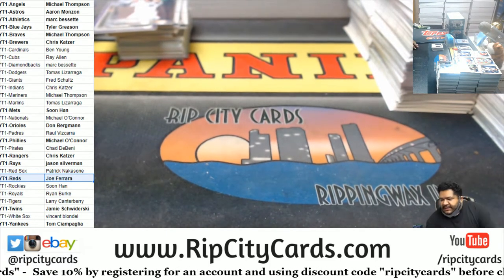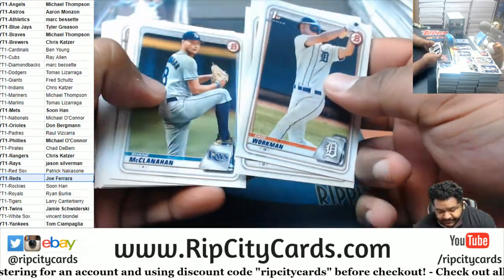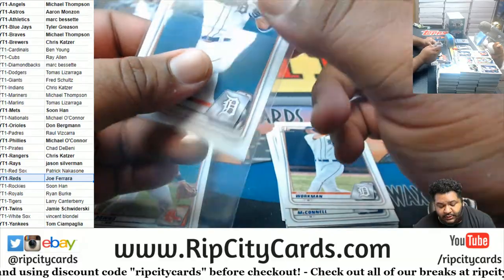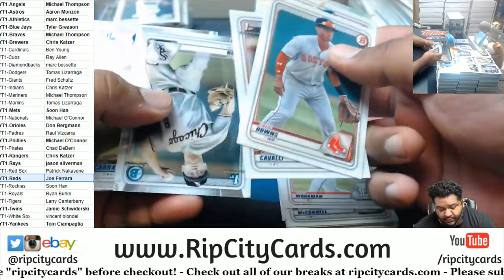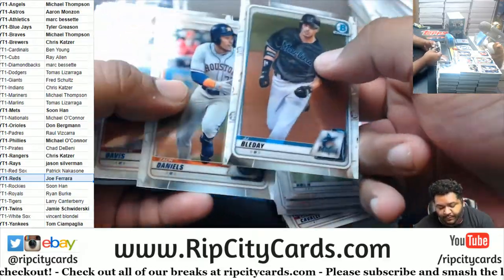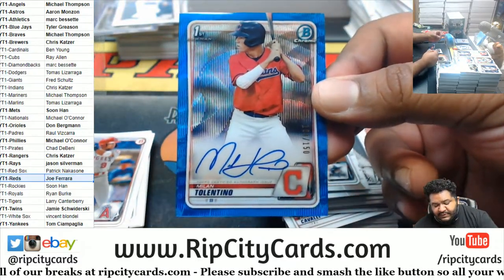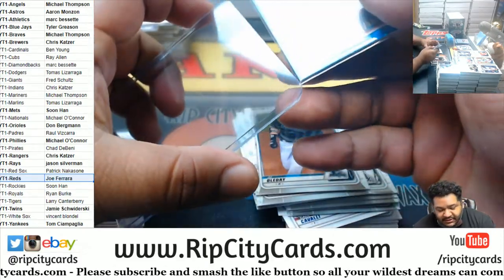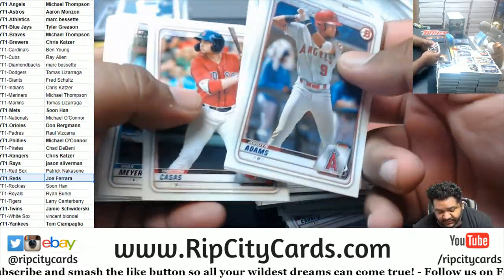The Great Tower of Bowman. Yeah, it's making me a little nervous, but I'll be all right. Torkelson paper. An Indians autograph to 150, Milan Tolentino. You see that, Don? What did I tell you last night, man? I told you something good was going to happen to you. Let's see if we can double up on that.